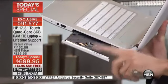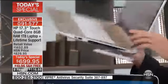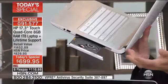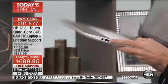Optical drive built in, burning your movies, burning your music, picking up a DVD. I don't want to buy a computer that doesn't have an optical drive on it because I want to have a DVD player. I want to be able to pop in a movie. You can do so. 3 different USB ports.